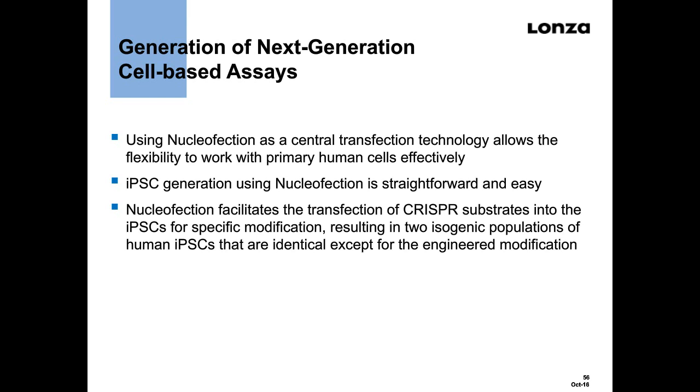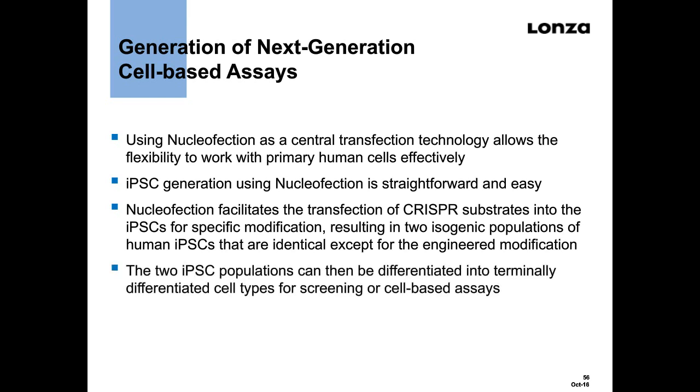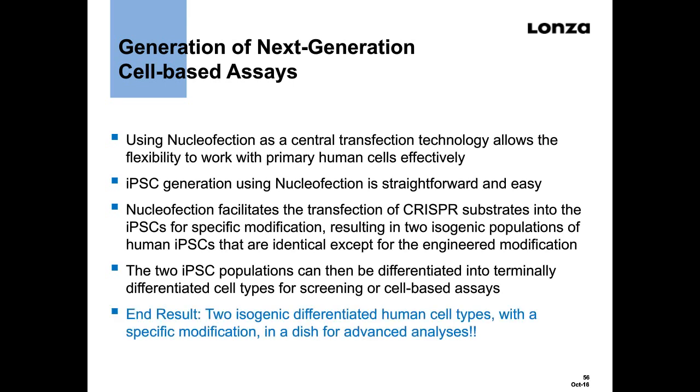These populations of cells can then be directly differentiated into terminally differentiated cell types for use in screening or cell-based assays, or for use as an elaborate model system for sophisticated analyses. So again, the end result is 2 isogenic populations of differentiated human cell types, human cells in a dish, identical except for that specific modification, and again, in a dish where you can now do advanced analyses with them.